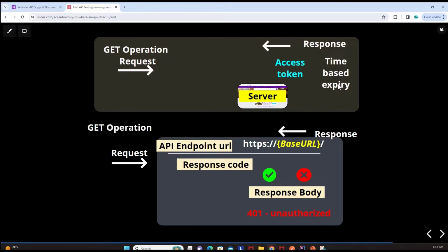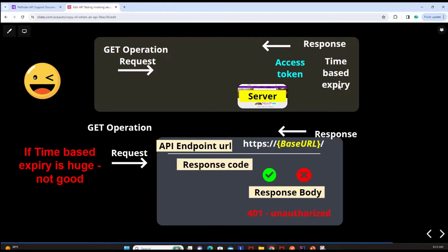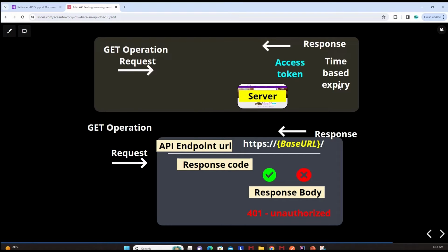If it is not time based, you can imagine the user has tried to get that access token and the access token is not getting expired. So what will happen is, after 1 day or 2 days, this access token will still be valid, and due to which anybody who is an invalid user can access this access token and in turn use it to authenticate himself.